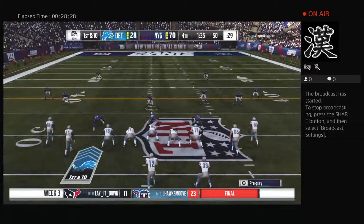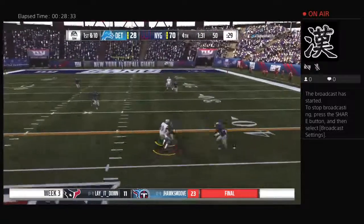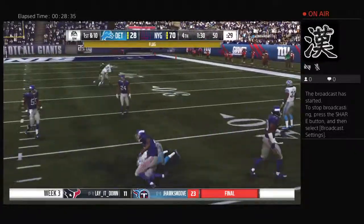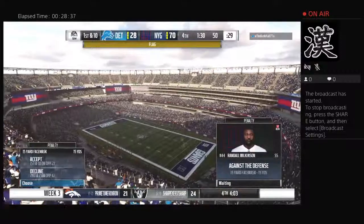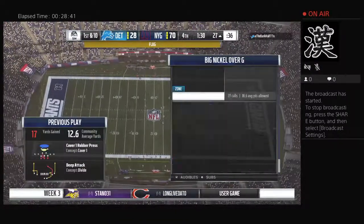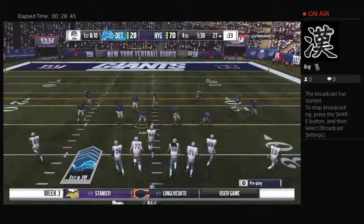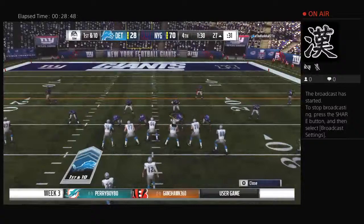Here we go. Green, 90. From the midfield stripe, they'll look to throw. Nice, complete over the middle. That's Richardson, and he'll be brought down. Oh, that's a face mask. Certainly looked like it. Indeed, here come the flags. After the penalty, a fresh set of downs. It's 1st and 10.